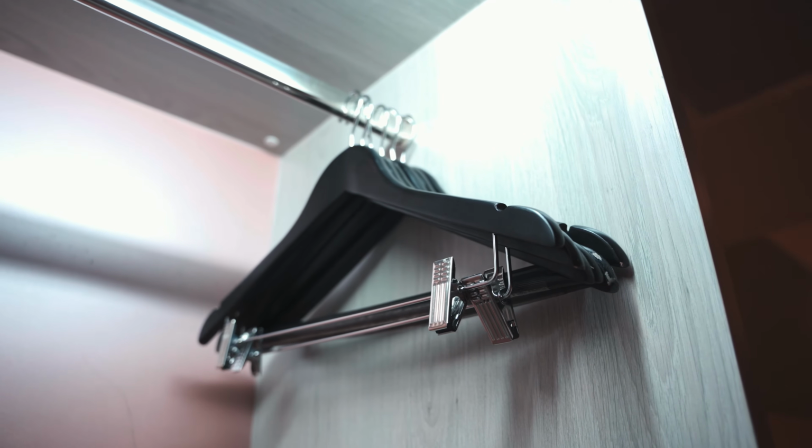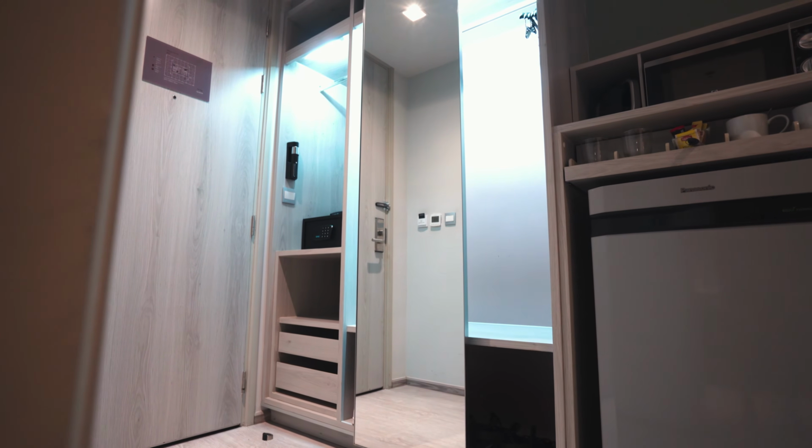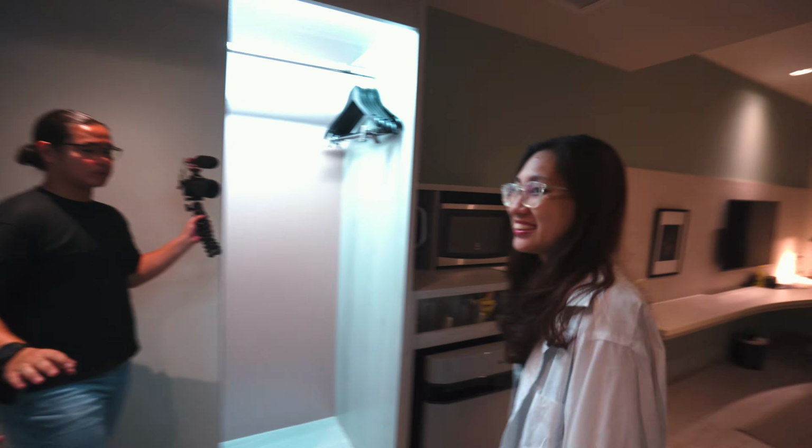But there are a couple of hangers here. Okay, but there's only 5 hangers. 6 hangers, and you have your full length moving mirror here, so you can see Rose checking herself in and out. You can see me, you can see Rose, and then Rose goes away.